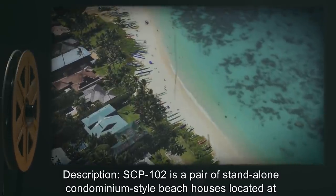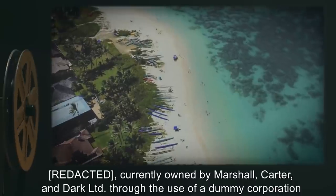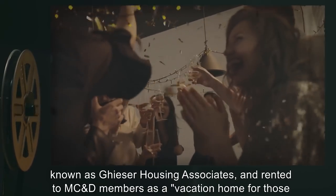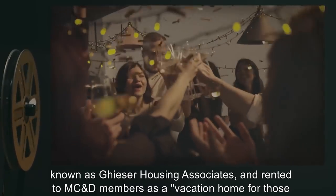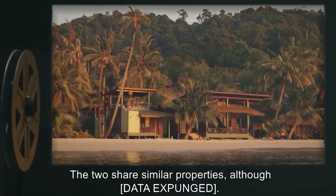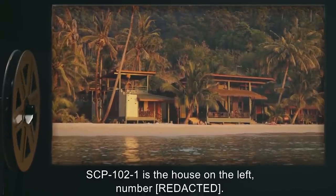Description. SCP-102 is a pair of standalone condominium-style beach houses currently owned by Marshall Carter and Dark LTD through the use of a dummy corporation known as Geyser Housing Associates and rented to MC&D members as a vacation home for those with discerning taste in the eclectic adventures of privileged life. The two share similar properties, although data expunged. SCP-102-1 is the house on the left.